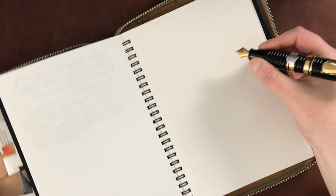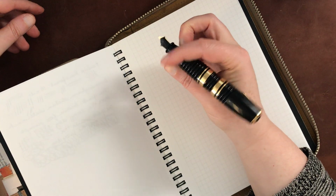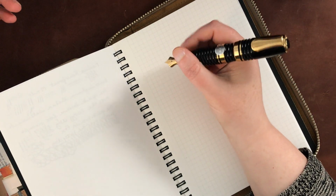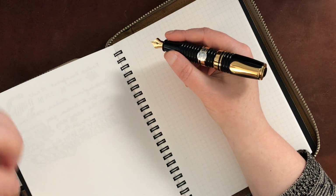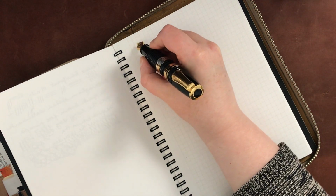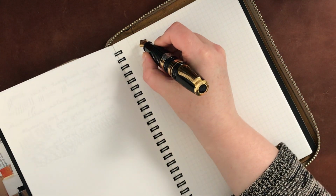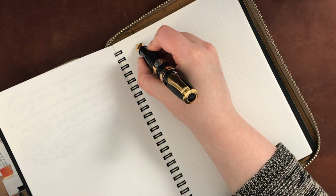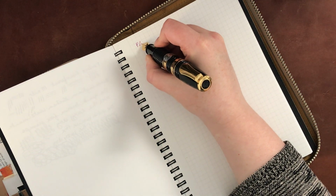And let me go ahead and do a writing sample. I haven't given it a whole lot of time for the ink to saturate through the feed, so it's probably going to write a little bit lighter than it will eventually once it's fully soaked through the feed. But it definitely writes nice enough. And this is Nemacine paper that I'm writing on. I actually did a little test on another page and it writes quite nicely. Oh, it actually has already gotten darker since the last time.